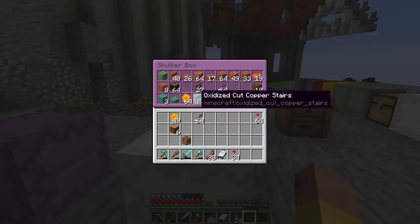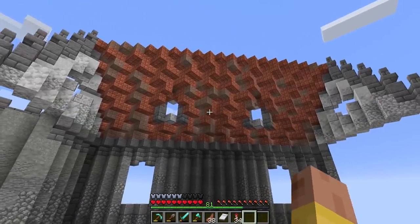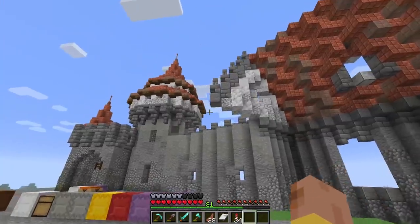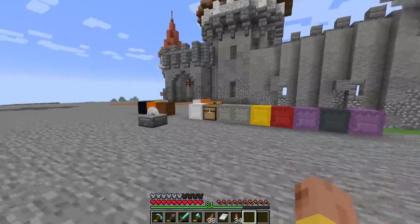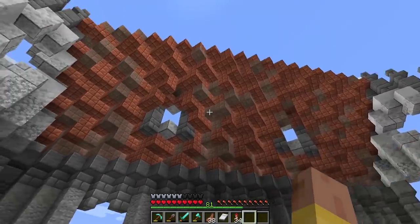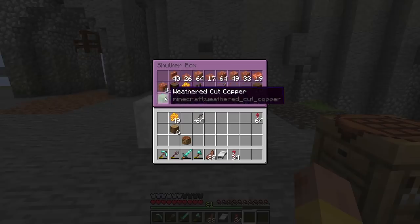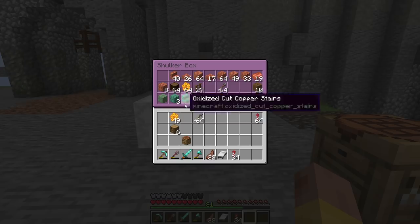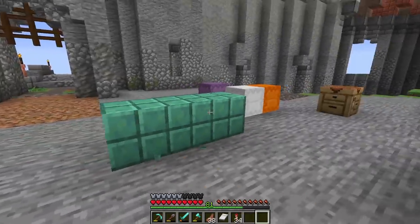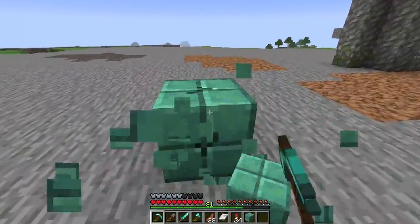You can see I've gotten a few of the oxidized version of the copper because it's been changing pretty quickly. I'm really surprised at how quickly the copper stages change. I think they might have changed it at some point in one of the earlier snapshots, because I've been struggling to keep up with it since I want to wax. I'm leaving a lot of these unwaxed so they can change into this state, but they're going so quickly, it's hard to keep up. So I have gotten a couple of these, the weathered cut copper and oxidized cut copper, and it looks really cool. If I can get a ton of copper, I'm definitely going to have to lay out a bunch of them somewhere in the world so I can get a bunch of these blocks, because they're super, super cool.